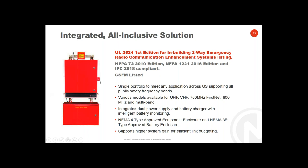The Notifier system is UL 2524 listed. It does comply with NFPA 72 2010 edition, and it is also CSFM listed for our folks out in California.